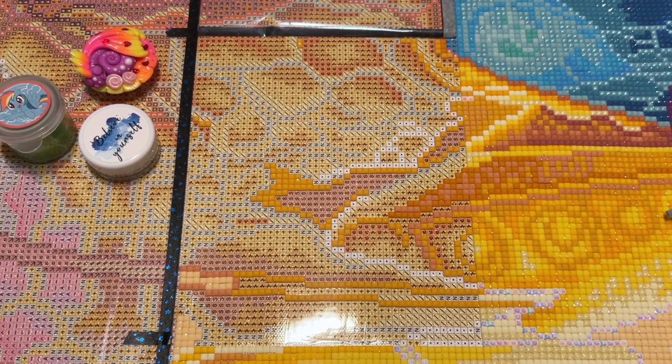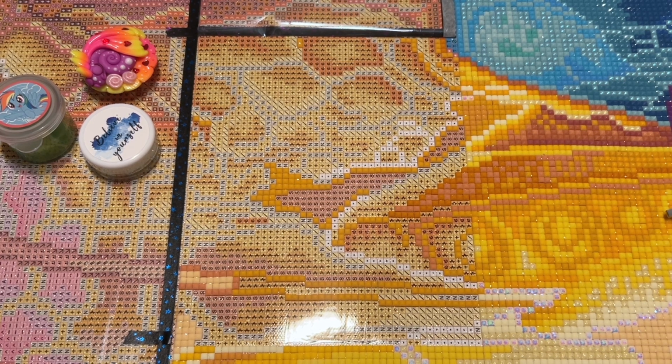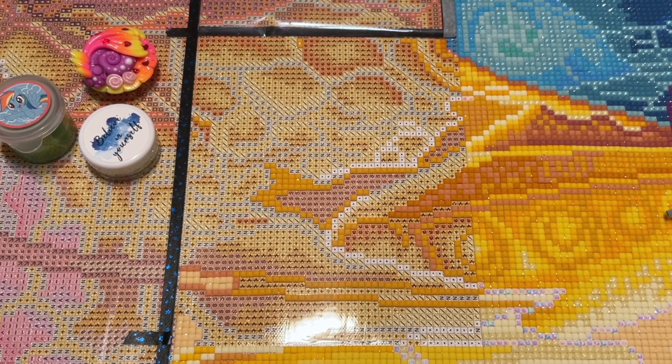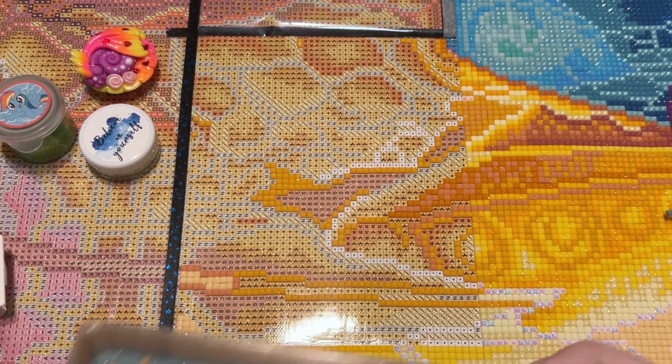And oh boy, when she discovered putty, she was a very, very happy camper. She's like, this is it. I love this putty. I'm all about it. And so it was really, really fun. It was so fun and so special to just diamond paint alongside her.